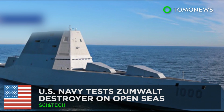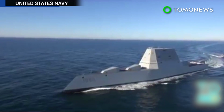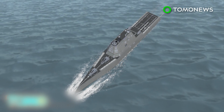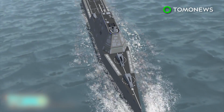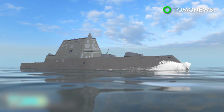Futuristic US Navy destroyer takes its first sea trials. The U.S. Navy's largest and most expensive ever destroyer took to the Atlantic Ocean on Monday for its first test in open seas. The 600-foot-long, 15,000-ton USS Zumwalt took 4 years to build at a cost of $4.3 billion. The ship is designed to appear on radar as a small boat, such as a fishing vessel.